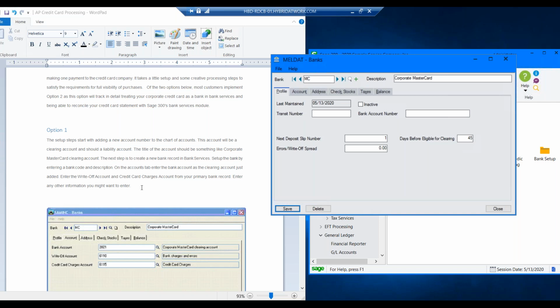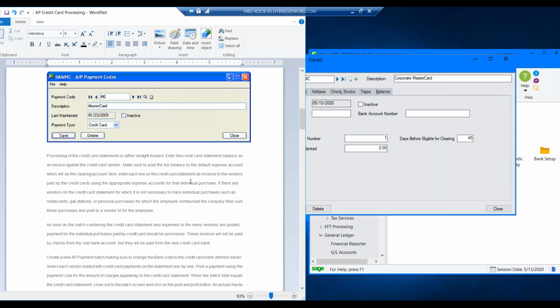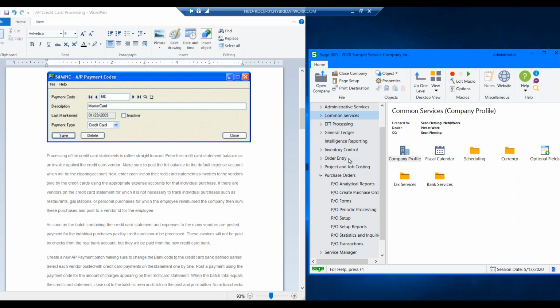We've set that up, and then the processing of the credit card statement is where we would enter the credit card statement balance as an invoice against the credit card vendor, because obviously that has to be paid. You'll post the full balance to the default expense account, which is going to be this clearing account. We'll go ahead and do that. I have a few invoices in here that I have set up to be paid.